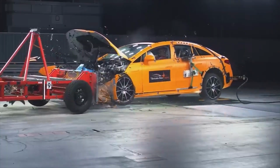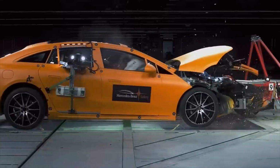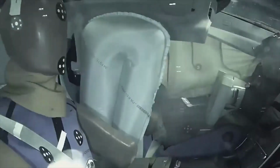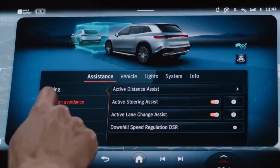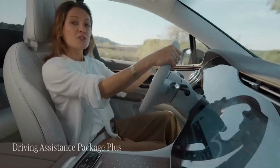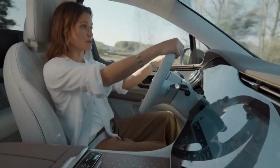As it does with all its vehicles, Mercedes-Benz has put a lot of effort into increasing the safety of this EQS SUV. This includes a stable body and electric vehicle-specific precautions, so you don't have to worry about any of that. There are also a large number of active assistants that support safety in this particular model. With the Driving Assistance Package Plus, you get a lot of safety systems on board.